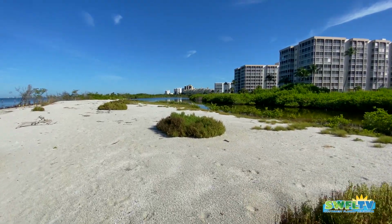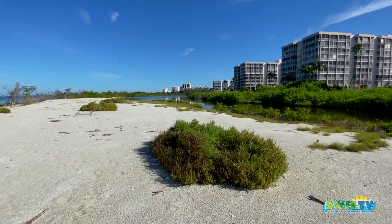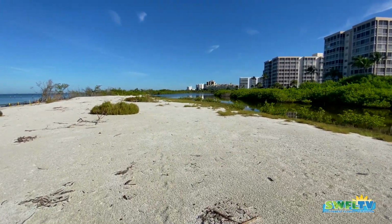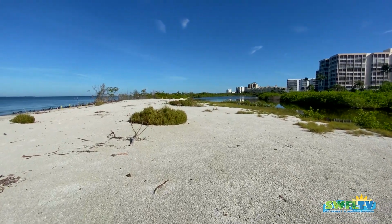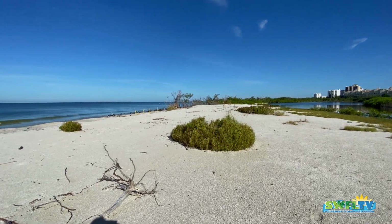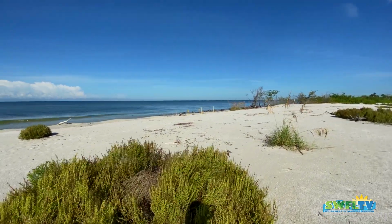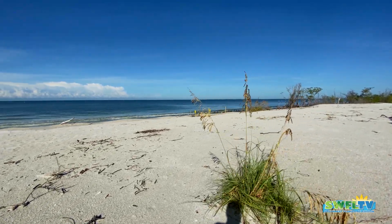Smells really nice here. These plants, it smells like sage. I don't know if this is wild sage or what. It just smells like sage here. It smells really nice. There's a sea turtle nest over there. Nice and high and dry up there on the dunes.